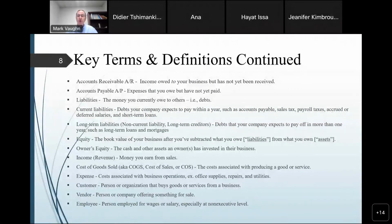Long-term is your long-term debt. I borrowed $100,000 from a finance company to buy a new track hoe. Well, I'm not going to pay that all off today. I'm going to pay that off over 5-7 years. Those are long-term liabilities, long-term debt.